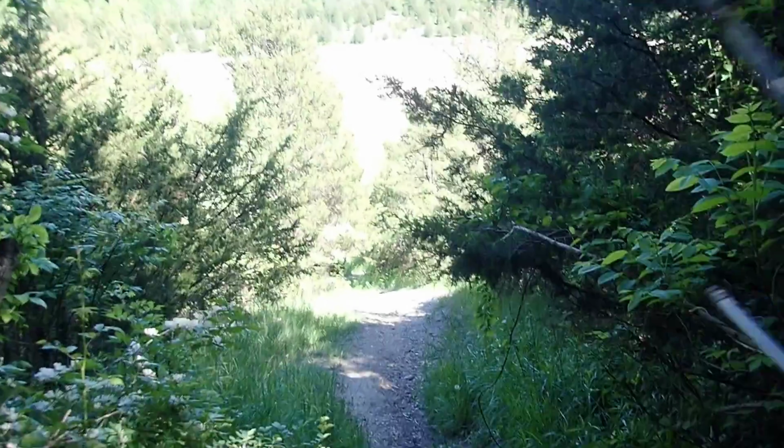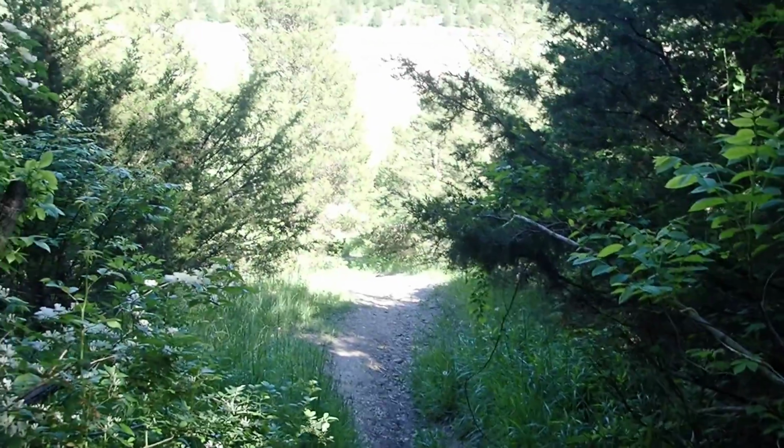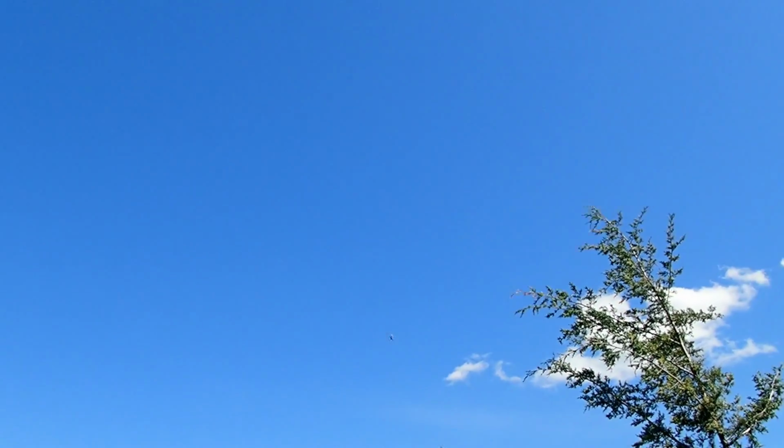I just walked up this freaking hill for no reason, apparently. So he said, if I follow this road, I should hit Slade eventually, which is what I'm probably gonna have to do, because I cannot find the trail. Can you see that? Am I getting in the frame?